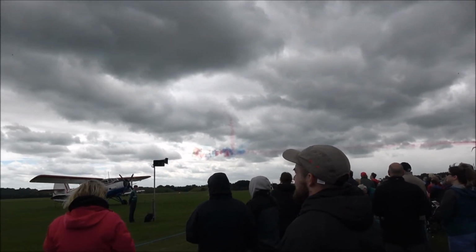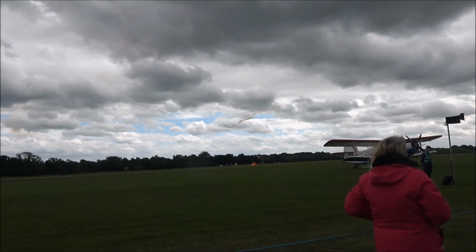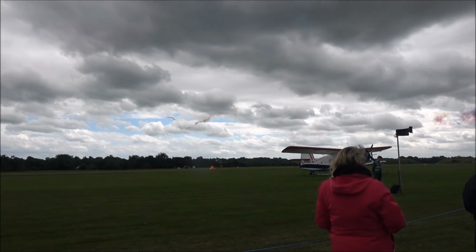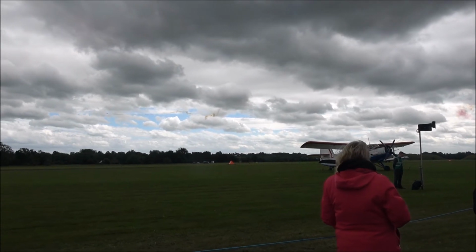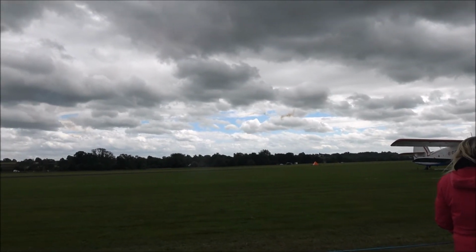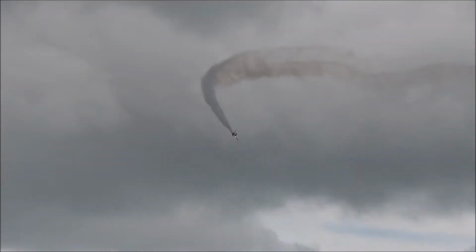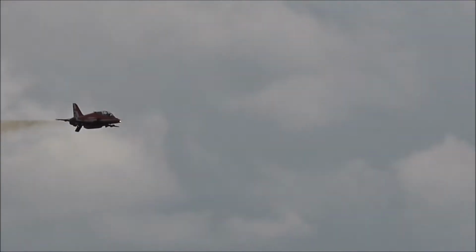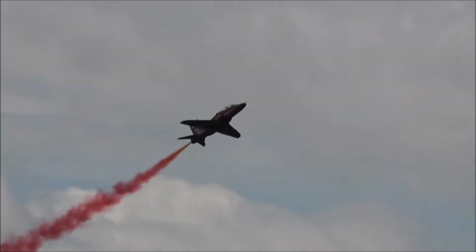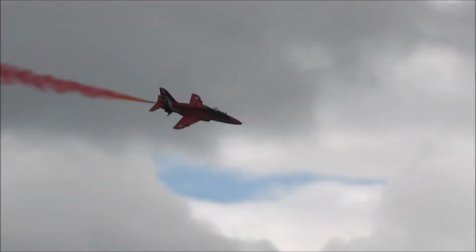With his smoke changing from blue to white, this time on the left-hand side is Red 7, synchro number 2. He is Flight Lieutenant Cy Taylor. Cy's in his second year in the team. He is a former Tornado GR4 pilot, but then he transferred to the Typhoon Force and eventually unit. So that's him on your left-hand side, descending down to 100 feet, getting ready to fly the double rolls. Red 6 from the right.